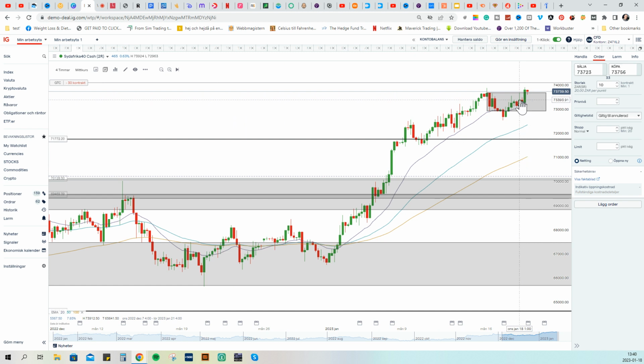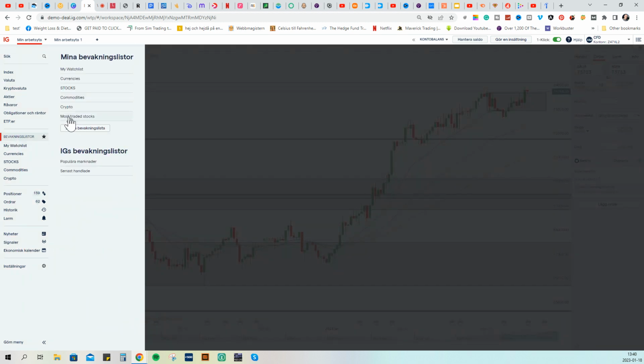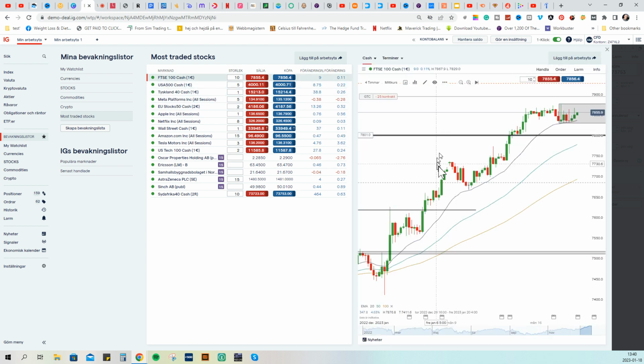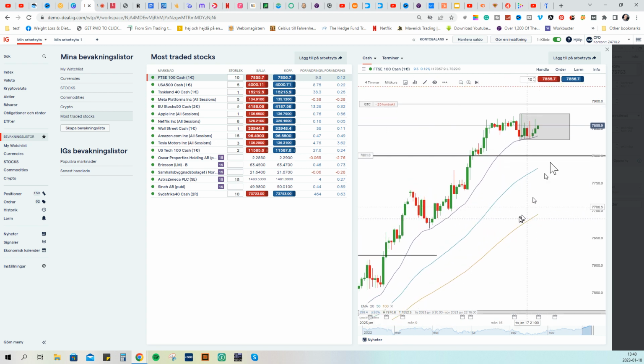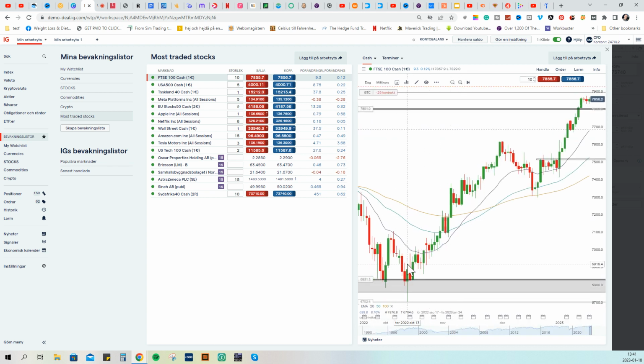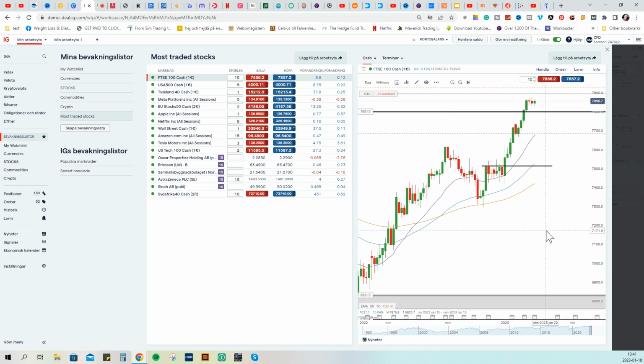Okay, I will soon come back with a follow-up video to show you how this downtrend, this trend reversal will look like, and also how the trend reversal will look like regarding the British, the UK stock market index. As you can see here on the 4-hour chart, this is the daily chart. Massive uptrend since October last year, here, up to here. Okay, I will not talk much.